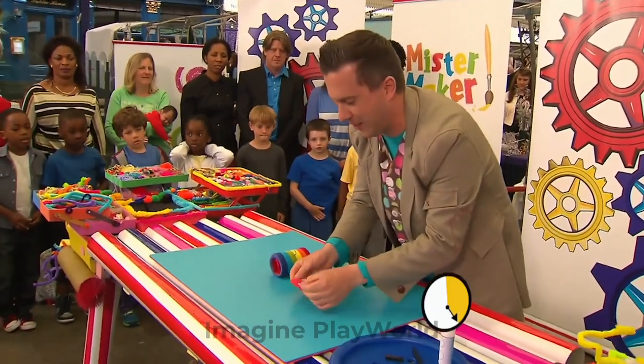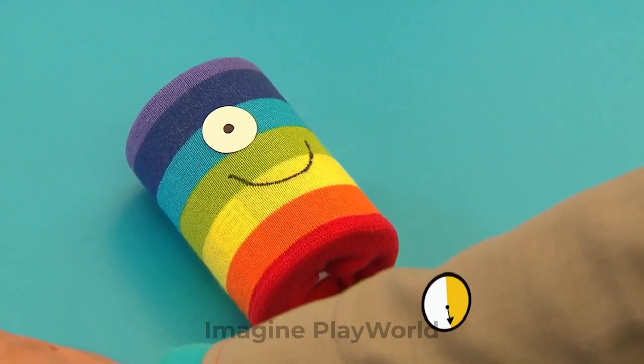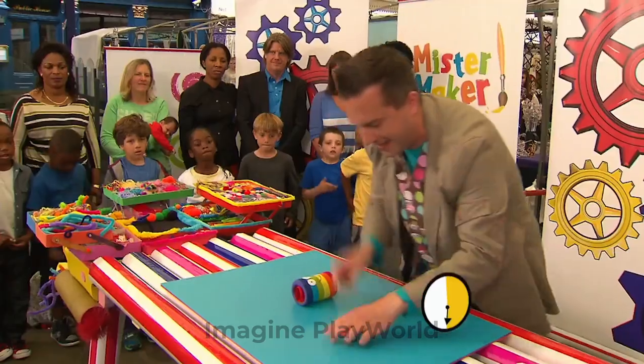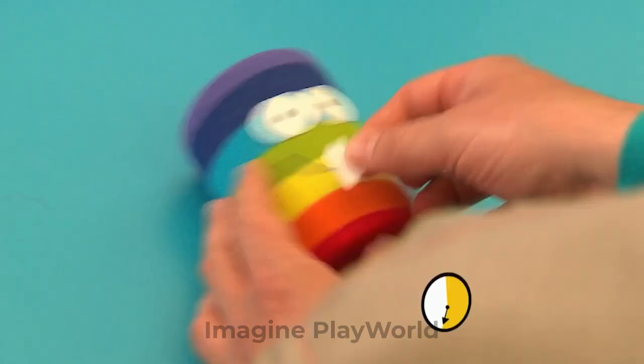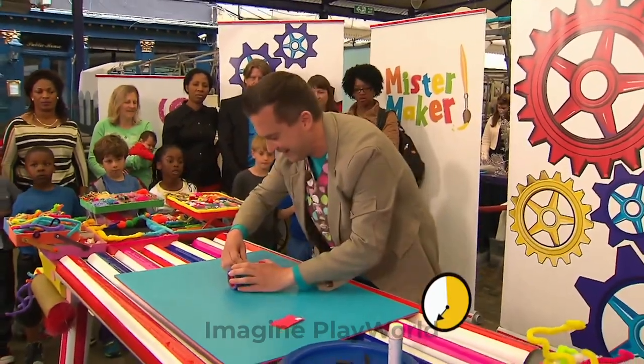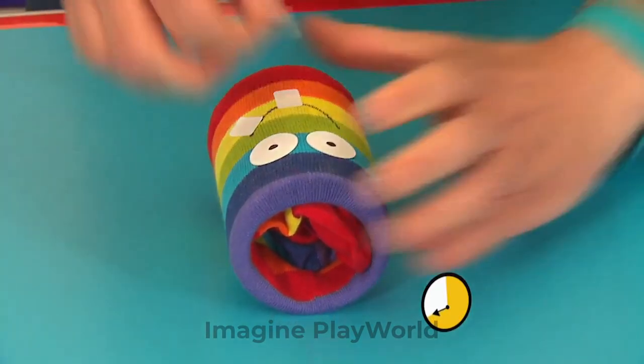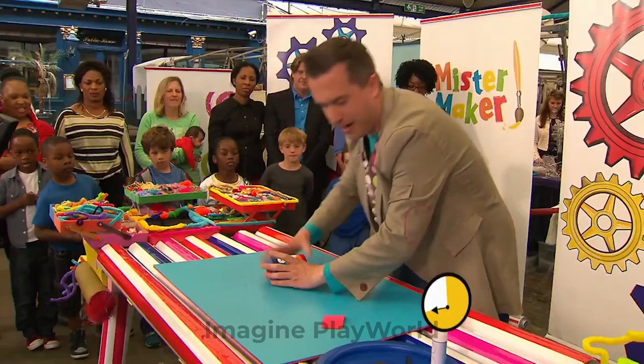And now let's stick on the stickers. There's one eye and there's another eye. And now let's use these rectangle shaped stickers for teeth. There's one. There's another one. And one last tooth. Here we go. Now let's give our friend some hair.